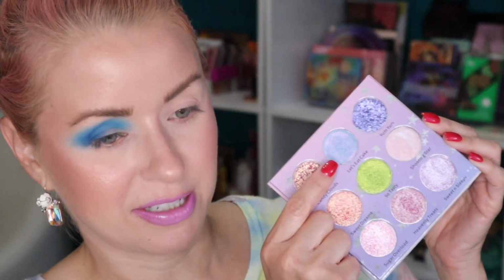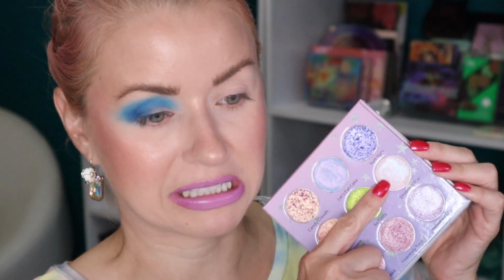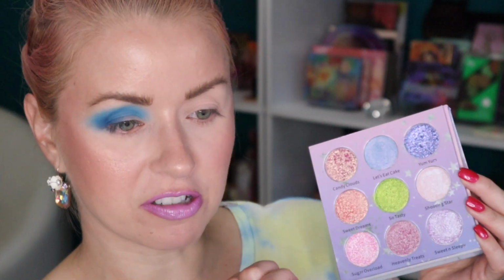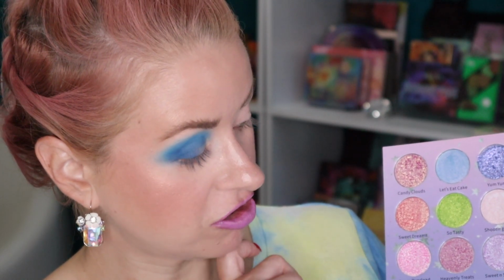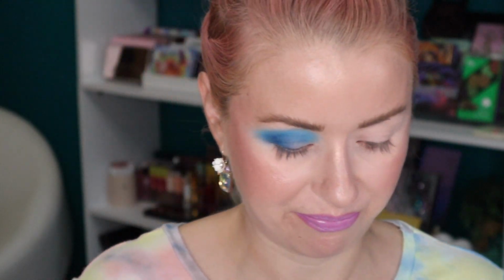Oh my goodness. Okay, so this shade swatched so beautifully. So did this one. They all did. How can I even pick a favorite? And some of them are textured. You can see that there's some that have a little bit more texture than others. What should we do? Should we start with a textured? Let me start with this shade. The shade is called Yum Yum.